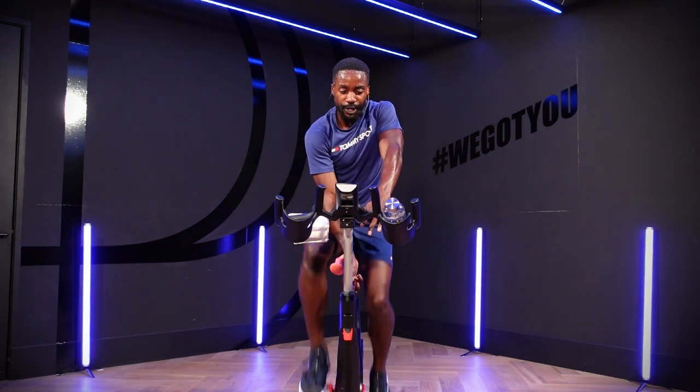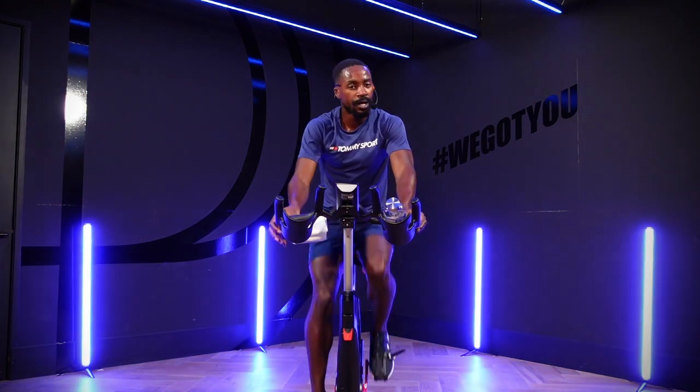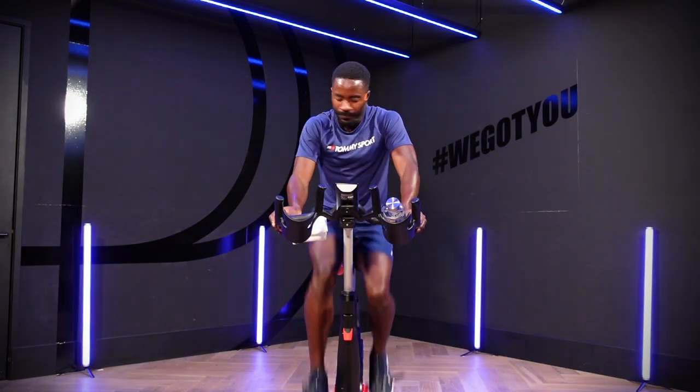For those who have the luxury, 35 on the level. RPMs are gonna be about 80. For those who do not know what a beat is, all you gotta do is listen. It's like dancing.